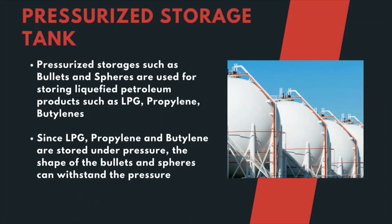Then we have the pressurized storage tanks, which are meant for storing certain hydrocarbons which are liquid under pressure. For example, LPG, butylene, propylene. So the pressurized storage tanks can be classified into two categories. One, bullet, the second one is spheres. Since LPG, propylene and butylene are stored under pressure, the shape of the bullet and the spheres can withstand the pressure. If it does not have a symmetrical dimension, then the pressure will be different in different places inside the vessel. That is why a cylindrical storage known as a bullet or a sphere is used for storing liquids that are under pressure.